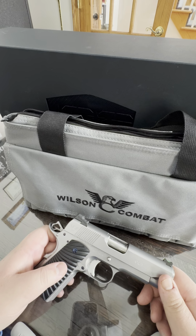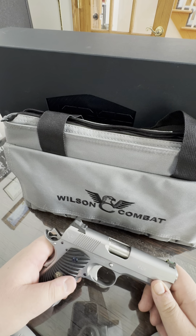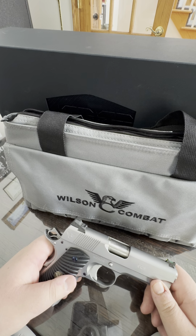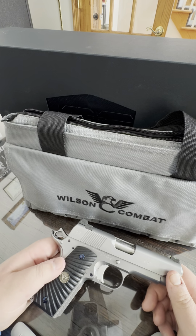But let's start from the beginning when it came to the ordering process. The cool thing with Wilson Combat, if you are like me, you want to order straight from the manufacturer because you want to own that quote-unquote sales process and you want to customize your firearm.